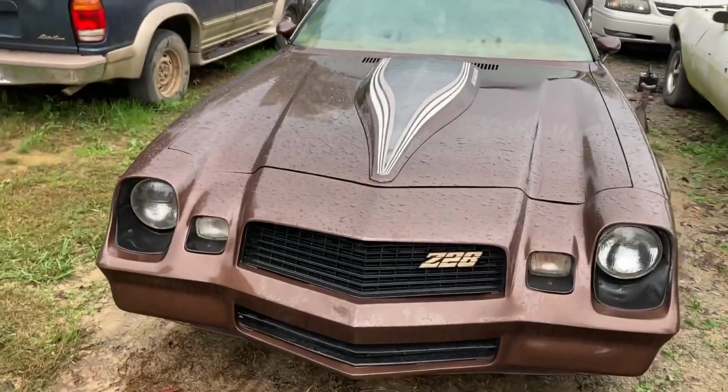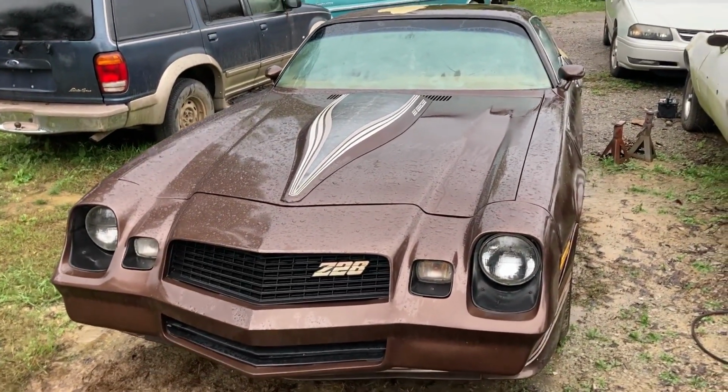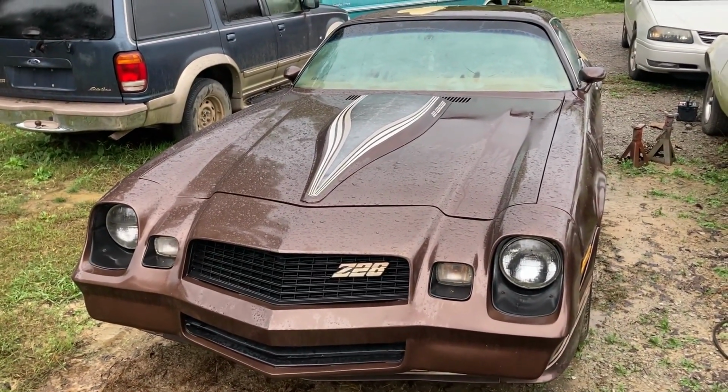What's the deal with the Z28? That's Dad's 1980 Z28 he bought about a year ago now. Next to last year of the round headlights.